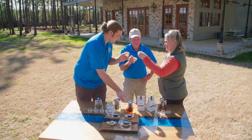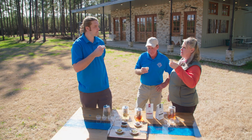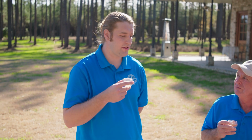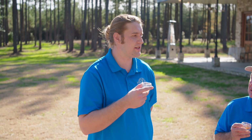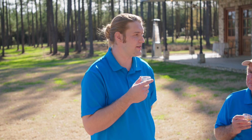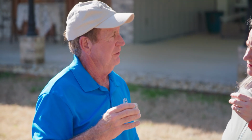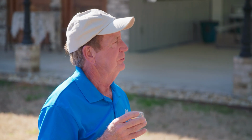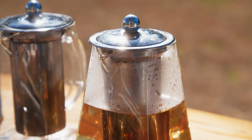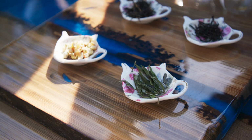Cheers. Cheers. That one is very different. How would you describe it? This one, definitely a lot of those malty and woody notes, but they're very unique in that they have those floral tones in there. There is a little bit of honey as well in this black tea. I can definitely taste the honey. What do you think, David? Definitely very floral, sweet, and you get that from the big leaves that come from the tropical climate where this tea is grown.